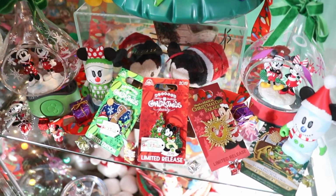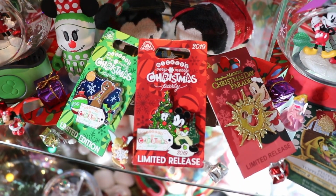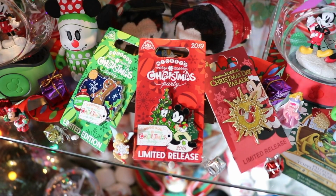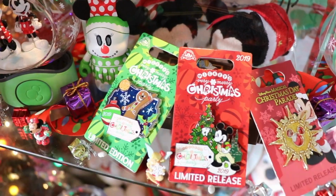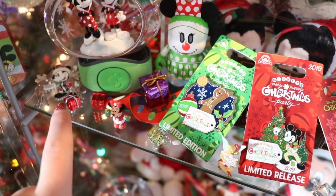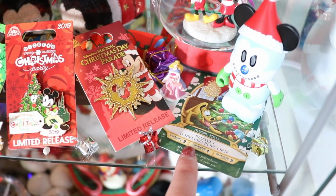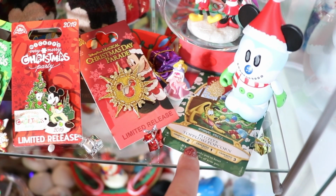And then in the center we have some Disney pins. These are from this year's Very Merry Christmas Party and other holiday events. So we have those 3 along with scattered little holiday figures and other holiday pins. We also have the Mickey's Very Merry Christmas Party Sorcerers of the Magic Kingdom card.